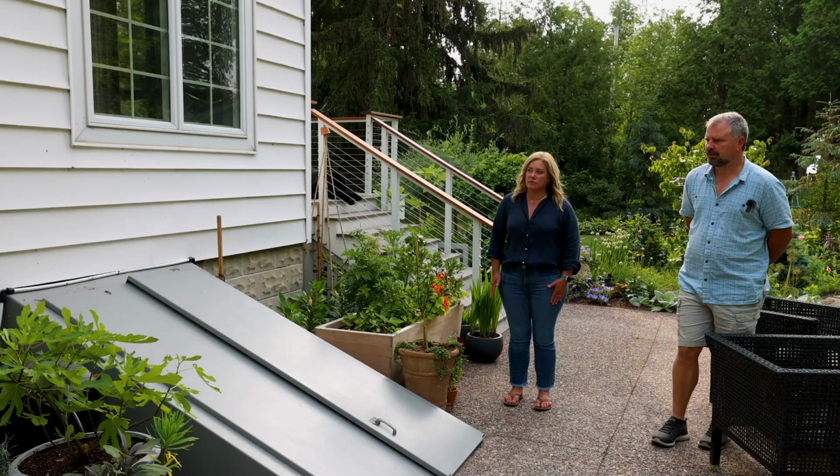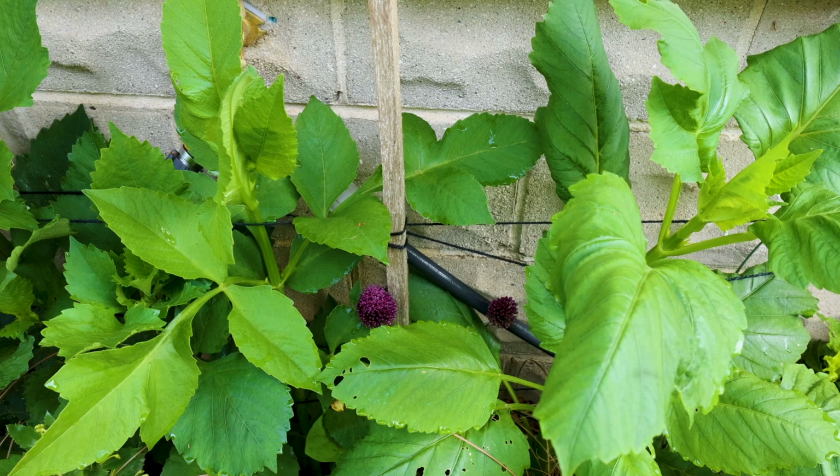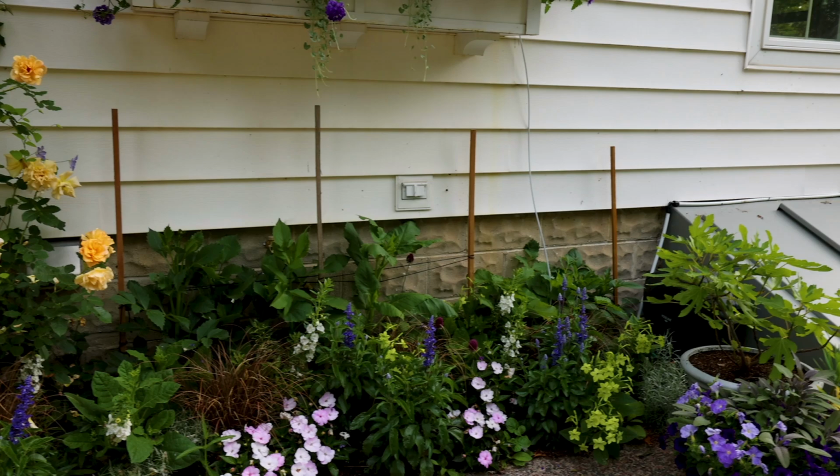I do a Florida weave. Now those are all tall dahlias. So those are probably all going to be four or five footers. So all of those will cover all those stakes by the time they get up there.